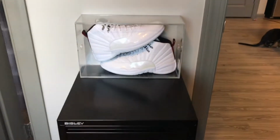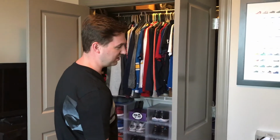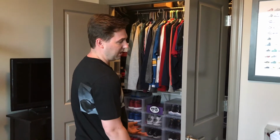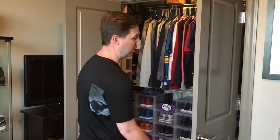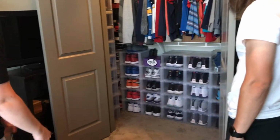I beat the crap out of those when I was in college, and so I had to get a new pair. Rising Sun 12. Don't have the band insoles or anything crazy like that, but that's just a dope 12 to me that not a lot of people really recognize anymore. So, and I mean, kind of move on from the 12s, but got the public school 12. That's my favorite shoe other than the playoff.